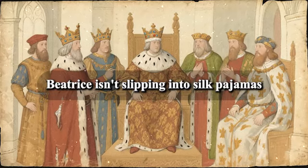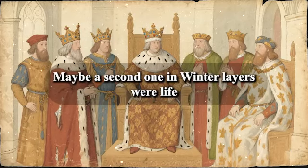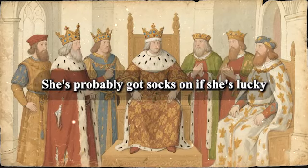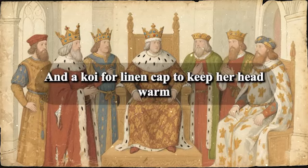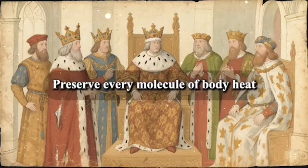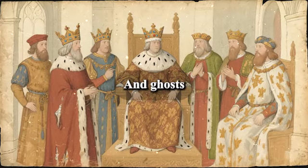Beatrice isn't slipping into silk pajamas. She's in a heavy wool shift, maybe a second one in winter. Layers were life. She's probably got socks on if she's lucky, and a coif or linen cap to keep her head warm. The goal? Preserve every molecule of body heat. Looking cute? That's for rich people and ghosts.